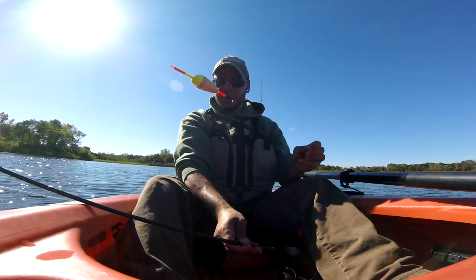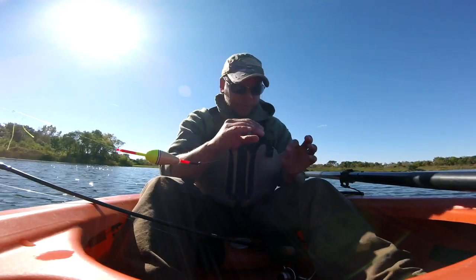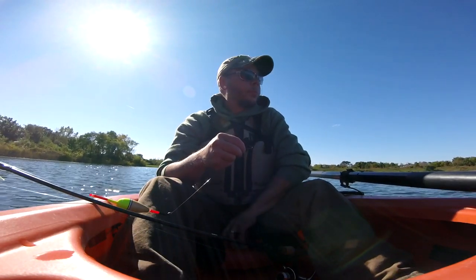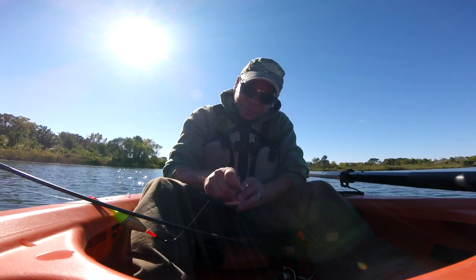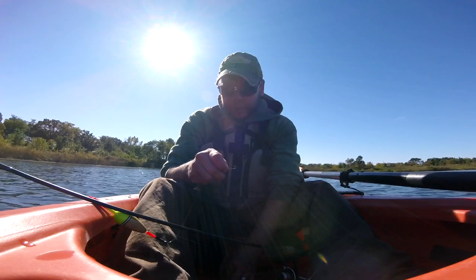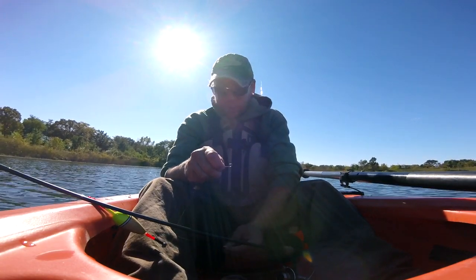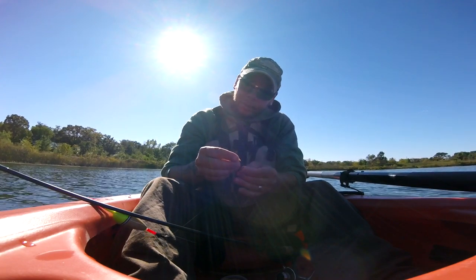So what I got here is a slip bobber setup. Going to put a couple wax worms on there. Fish for some bluegills. Here in the state of Illinois, you could use bluegill as bait as long as you use it on the same body of water that you caught it on.